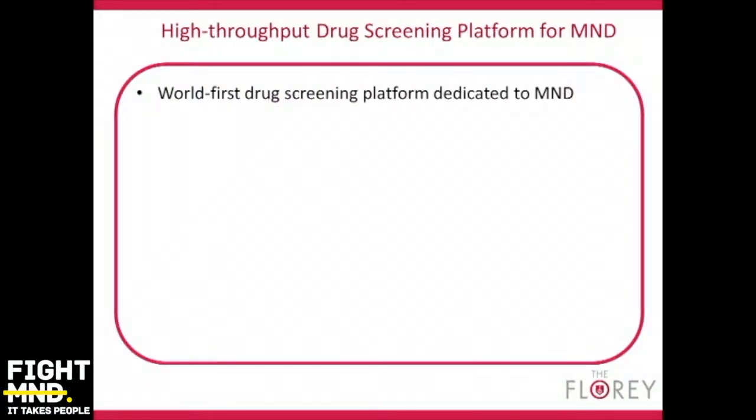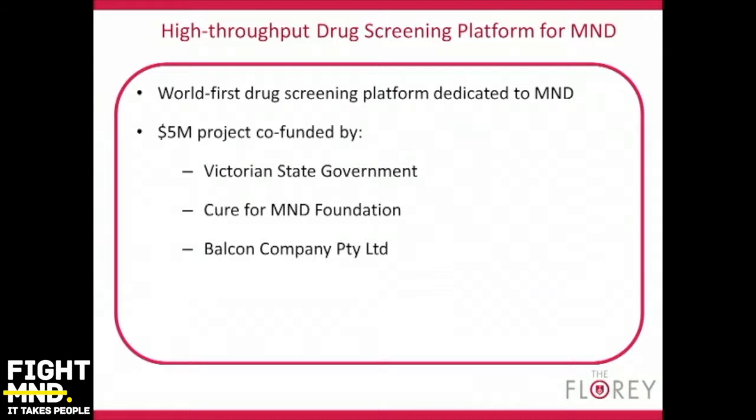So what is the solution to all of this? I think that by establishing what we call a high throughput drug screening platform for MND, we can begin to circumvent some of these problems. So what is this platform? This is a world first drug screening platform dedicated to MND. This is unprecedented. I wish to point out that this is a $5 million project which is being generously co-funded by the Victorian State Government, as announced, Cure for MND Foundation, and also the Balkan Company.